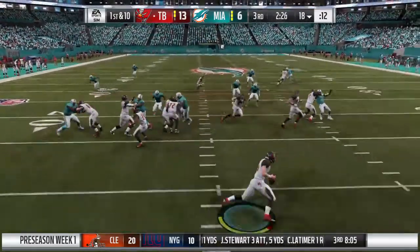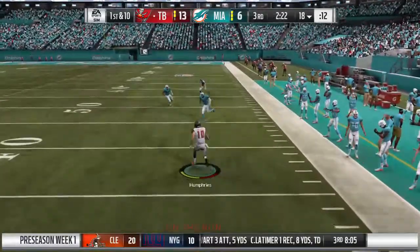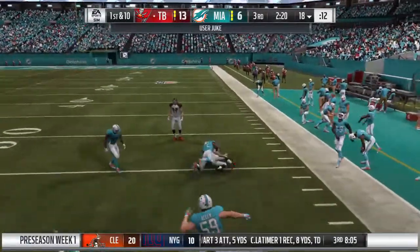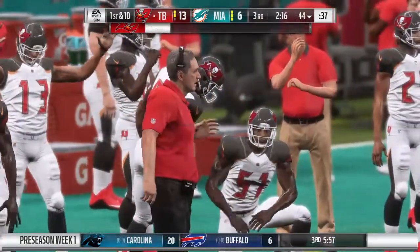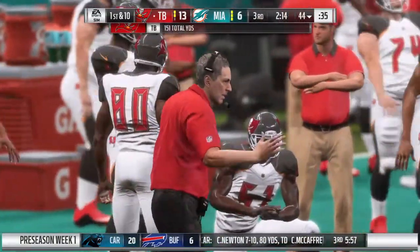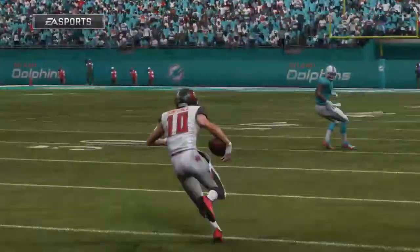They go play action here on first down. He's got his man on the crossing route. And he's brought down after a good gain. A good pickup there, 26 yards. Defensively, they just lost him. He was waving his arms saying, I'm wide open.